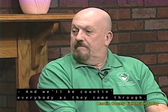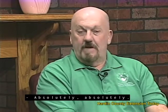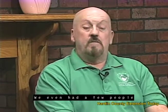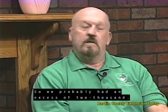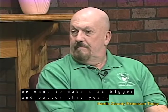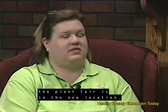And we'll be counting everybody as they come through. That's registration's job. Absolutely. We even know that we had a few people who came through the handicap area last year that we may not have counted. So we probably had in excess of 2,000. Awesome. We want to make that bigger and better this year. Absolutely. So always tell your friends that the plant fair is at the new location.